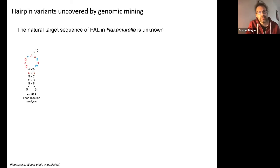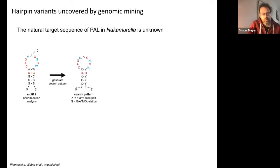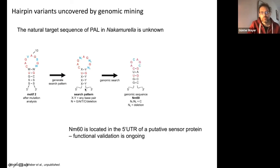Based on the data that we generated by SELEX, the motifs we identified and all the mutation analysis we've done, we created a gene search pattern and used it to search the genome of Nakamurella for sequences in the DNA that are also transcribed into RNA. We found one sequence which looks very similar to this pattern, with a bit of difference, which we called NM60. This sequence is located in the 5' UTR of a putative sensor protein. Now Andreas Mürkich at the University of Bayreuth is going to functionally validate, because they have the bacteria over there, whether this is the true target. It's just a prediction right now, and we don't yet know what biological consequences result from binding of PAL to it, and for the downstream gene expression.